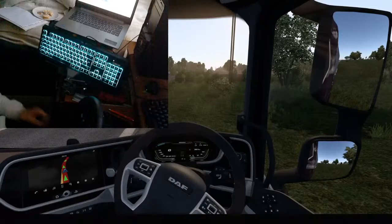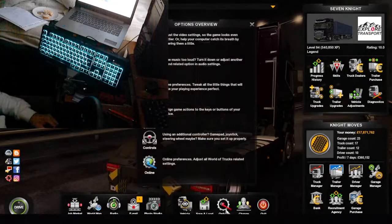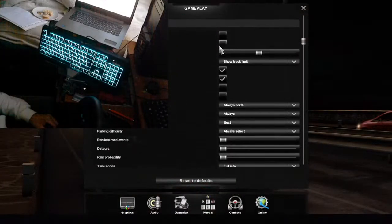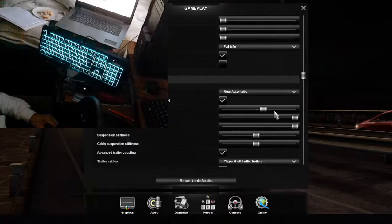Well, once you've got used to it, it'll be great. I mean, you can alter your sensitivity as well on your brakes. Gameplay. Preferred length. How do you do it? Yeah, you've got your braking intensity. Just alter that.